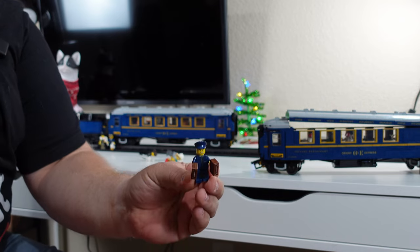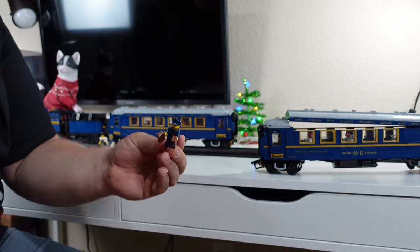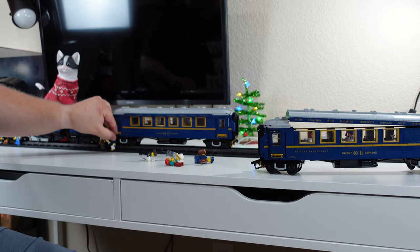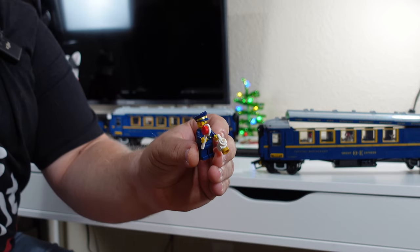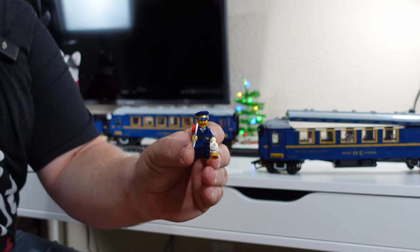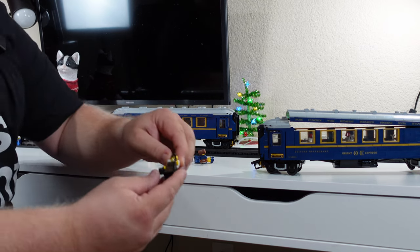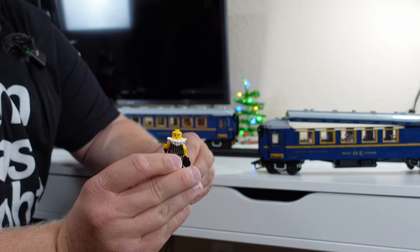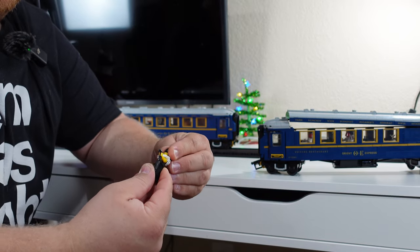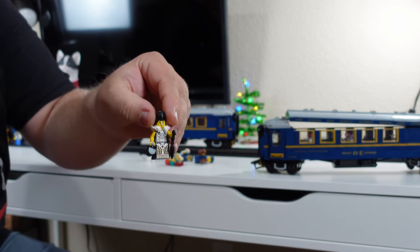Here is our baggage handler minifig right here. No secondary face on him. And then here is more of our train car inspector type guy. He has the gold band around his hat. Like I said, he's probably a little bit more important. Again, no secondary face. And then we have this fancy lady. She looks like one from maybe the jazz club. She does have two face printings. The other one looks a little mild, but there is that.